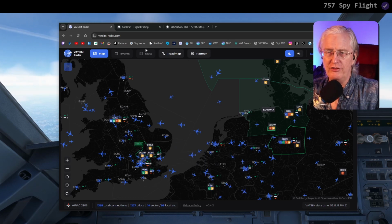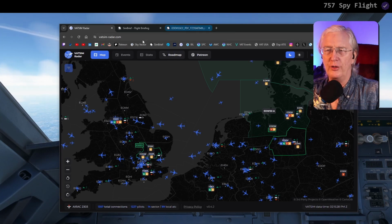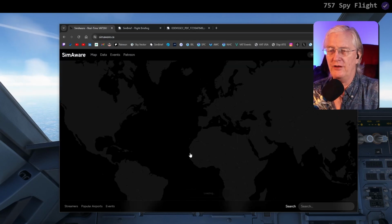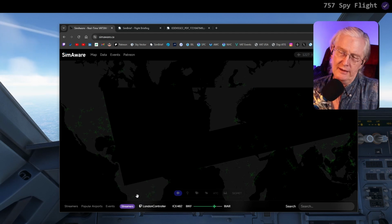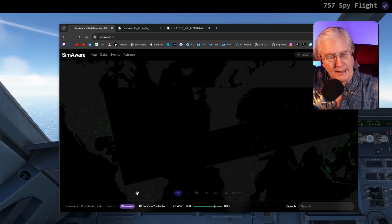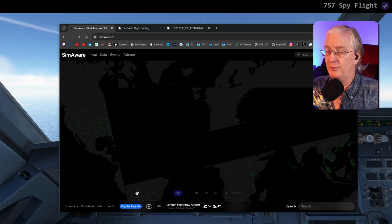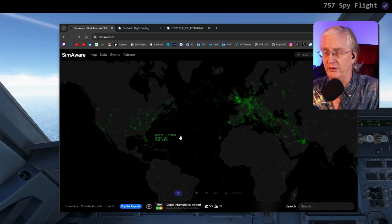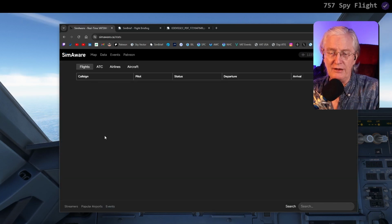So you can go and use this VATSIM radar. We could also go over to another website, SimAware. And SimAware is a really good application. Sadly, the developer on this one has developed some very serious health problems. And yeah, I really feel bad about that because this person really worked hard on this website. But we can still go and get good data information.